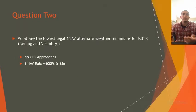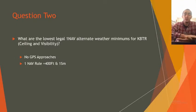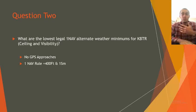As for question 2, what are the lowest legal 1 nav alternate weather minimums? We cannot use GPS approaches, and for our 1 nav rule, as we remember, it's plus 400 feet and plus 1 statute mile of visibility. Really, what we're trying to do here is use alternate airport weather minimums besides our standard IFR 600 and 800 feet for the precision and non-precision approaches. But really what we're doing is using the 1 nav and 2 nav to find the lowest possible approach that we can do, whichever is lower, so we use both in that case.